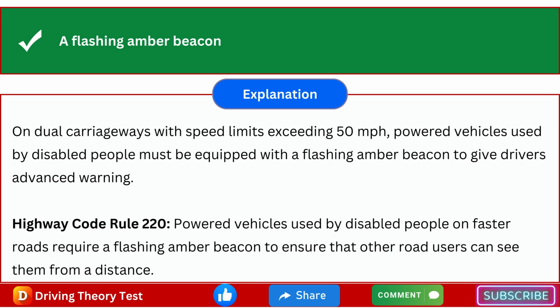The correct answer is a flashing amber beacon. Explanation: on dual carriageways with speed limits exceeding 50 miles per hour, powered vehicles used by disabled people must be equipped with a flashing amber beacon to give drivers advanced warning. Highway Code Rule 220. Powered vehicles used by disabled people on faster roads require a flashing amber beacon to ensure that other road users can see them from a distance.